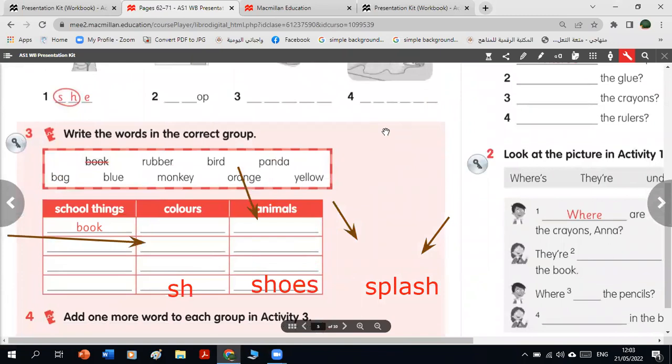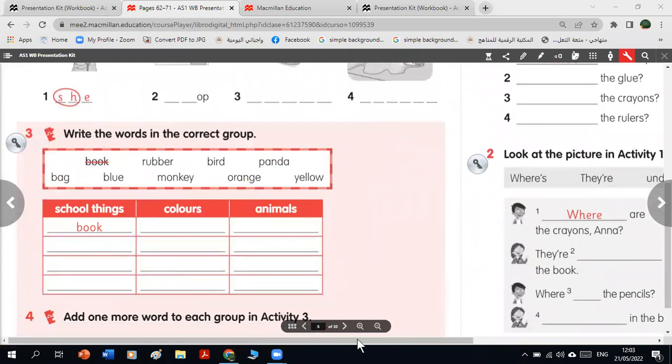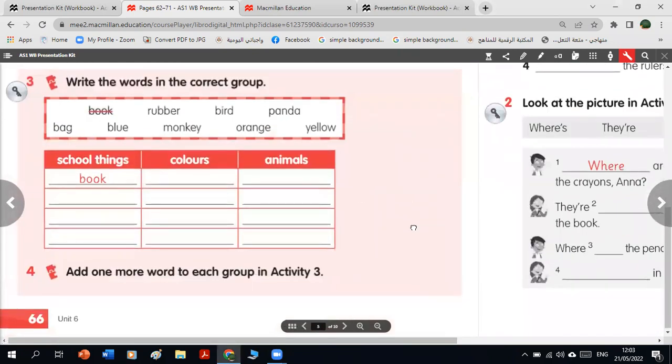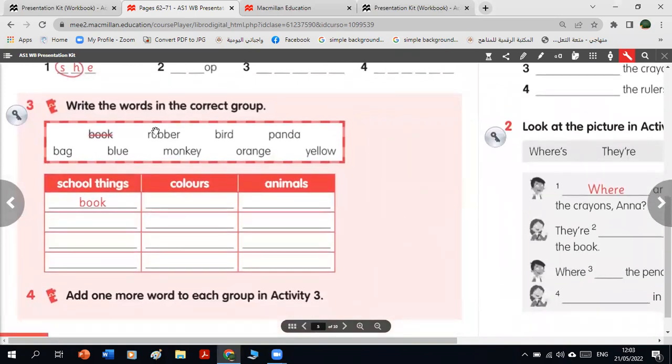Let's clean the page first. Okay. Let's maximize. Okay. Write the words in the correct group. What do we have here? We have words. We are going to sort them by group. Okay, groups for school things, colors, and animals.